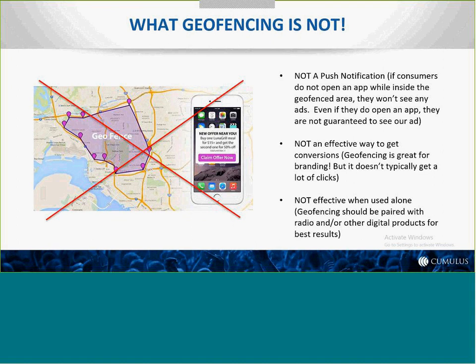It's really important, I think, when presenting this product to clients to not mislead them. So again, geofencing is not a push notification. Just because somebody walks into that area doesn't mean everyone is going to start seeing ads. It really depends on whether or not that person starts using apps on their phone. It's not an extremely effective product to pitch if the goal that the advertiser has is conversions.